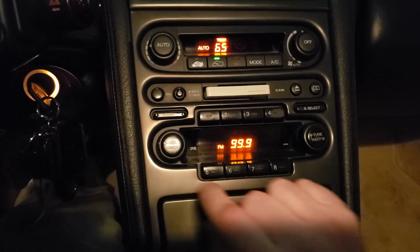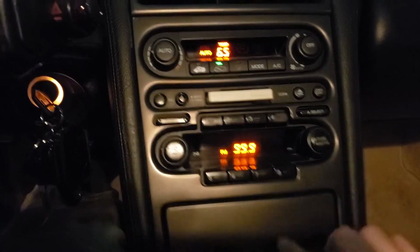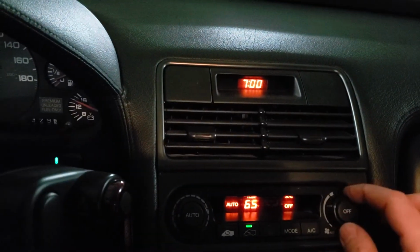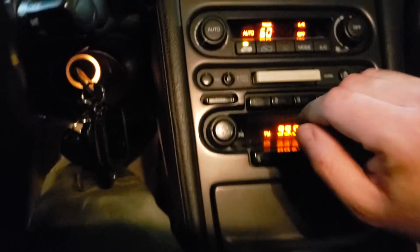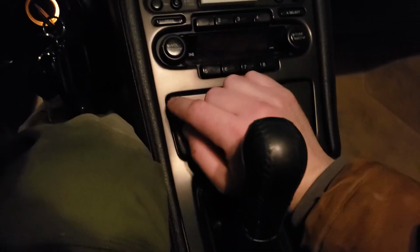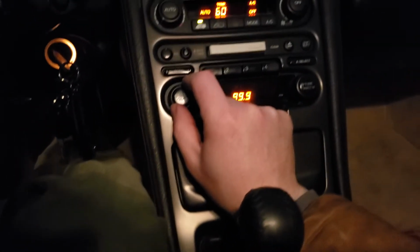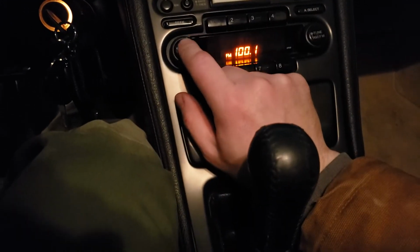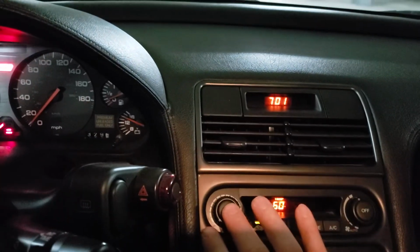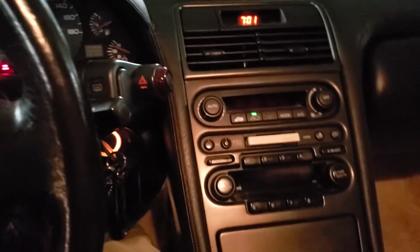Your radio controls here. That does work. Everything seems to work as it should. So yes, everything seems to be okay. Going to turn the AC on. We'll see if that works. So no stations, but the radio does work. And I do feel nice cold air blowing, so that works. So everything works as it should.